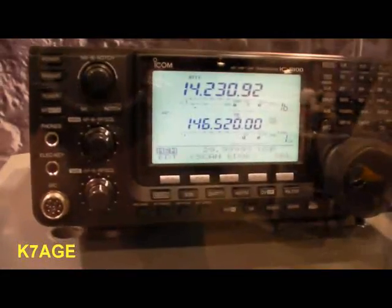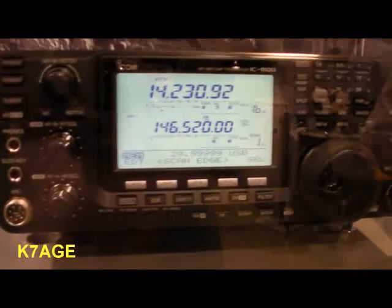Okay, I'm in the Icom booth with Scott, N7SS, and they're introducing the new IC-9100 at Dayton 2010. What are the neat new features in this radio, Scott?